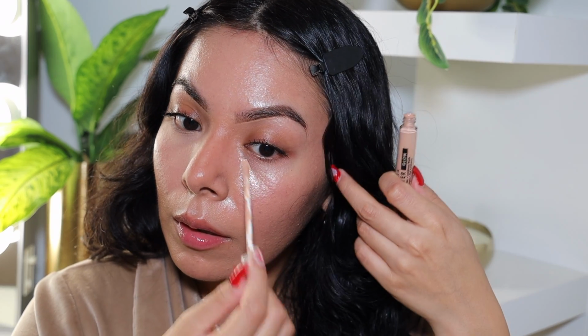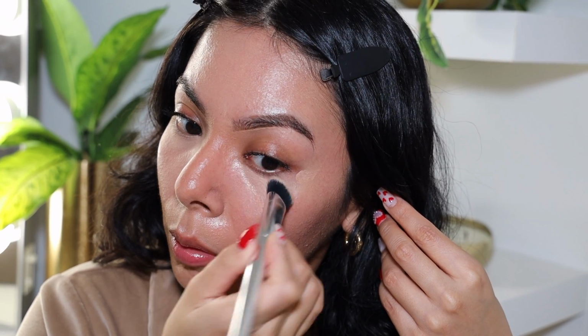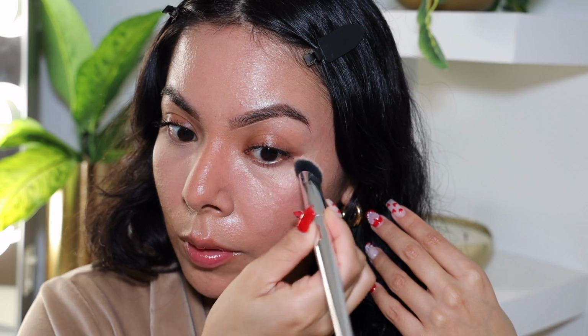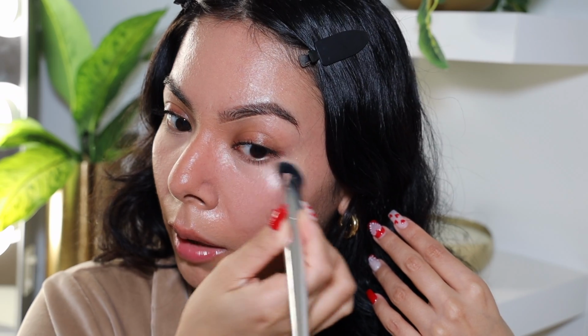Okay, so now what we're gonna do is we're gonna do the other side with the concealer, but this time we're gonna be using a brush. So let's see. This side I am taking a little bit more just because I do want a little bit more coverage, because I do feel like with this one you want to use a little bit more if you do want more coverage. Pero se ve muy bien, just first impressions. Okay, I would say that if you do want a little bit more coverage, definitely go in with a brush.